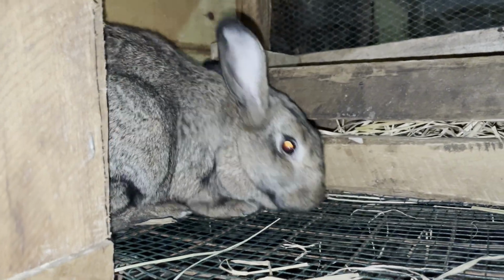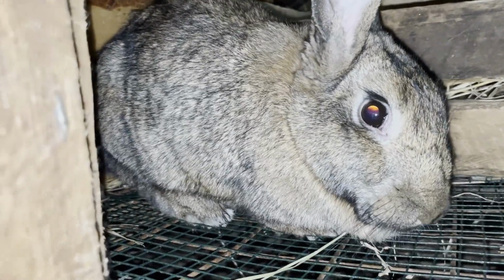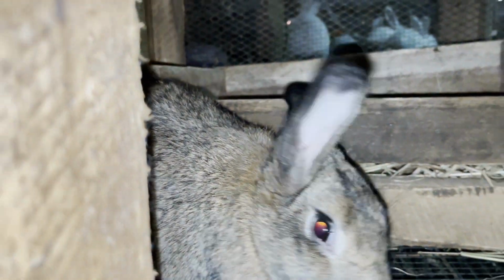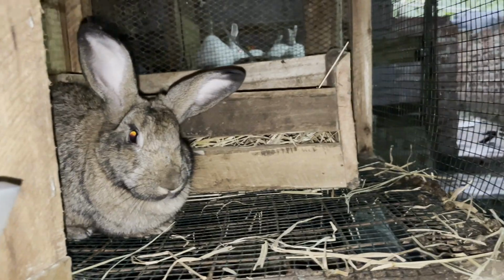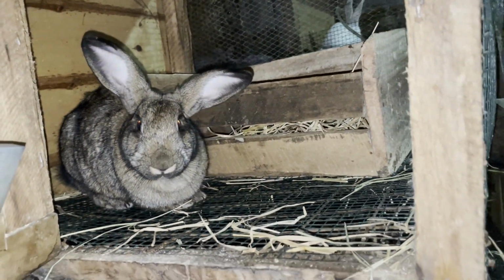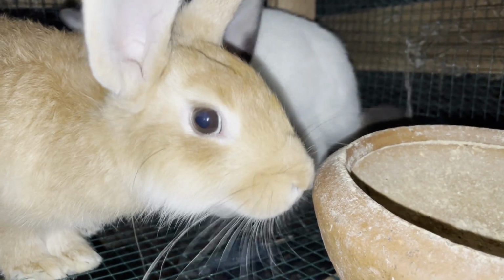Then if you have J feeders that you use for pellets, now it's even going to make it worse because the rats will keep climbing your cages and get into the J feeders and eat the feeds. That's if your J feeders don't have covers. If your J feeders have covers, that's a plus. But if your J feeders don't have covers, then that can be a source of problem.